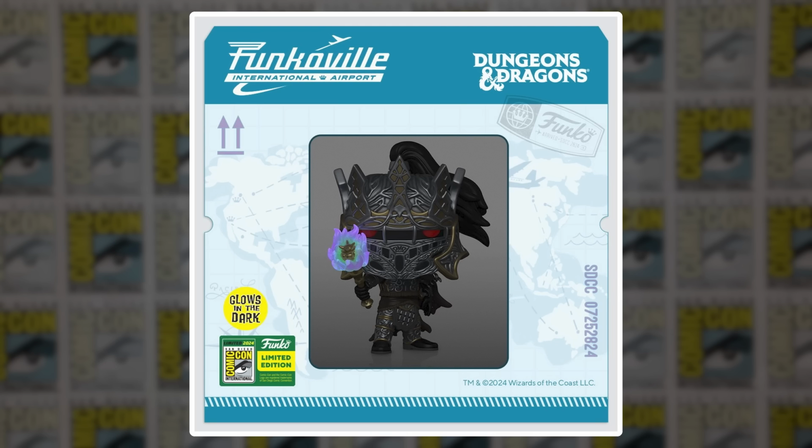For D&D fans, we did get the glow-in-the-dark Lord Soth here. Wow, that glow-in-the-dark is very disappointing, honestly. Like, they couldn't even make the eyes glow red. What in the world? The mold is outstanding, though. They killed it with the mold, but honestly, with that glow-in-the-dark, they probably shouldn't have even bothered. I'm hoping at least it's vibrant in person.